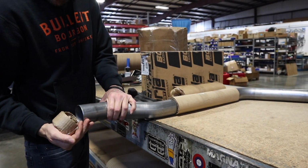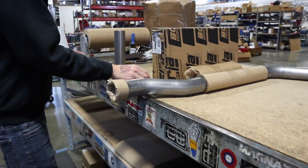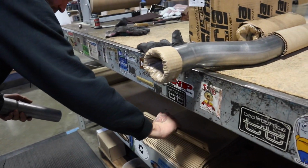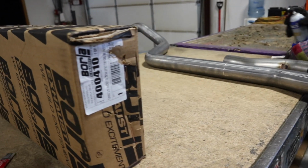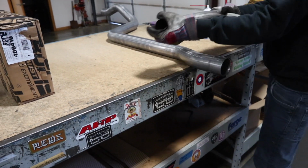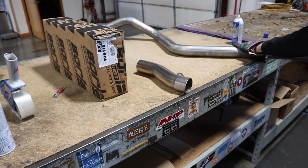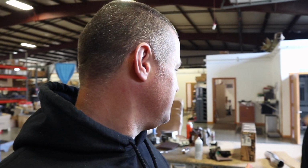Okay, so we'll get that. Make sure my liver and kidneys and everything are always working properly. There you have it. We have the exhaust now for the 75 Rabbit. The only thing left to do is finish boxing it up and put it all together on the car, and then we'll have a complete exhaust system finally for this car.